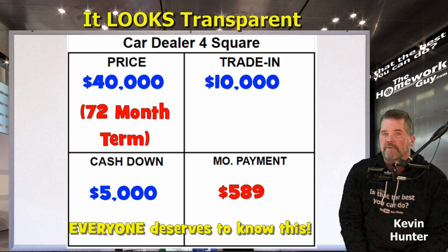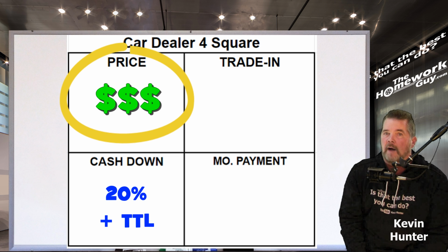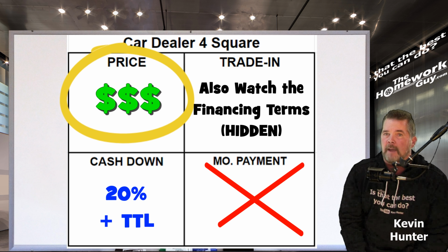It's very important for car buyers to understand this car dealer negotiation trick and to ignore its intended car payment focus. Focus instead on the total cost of the vehicle and the terms of the financing. Do not ever let monthly payments be the reason you are making a car buying decision.